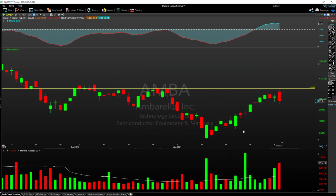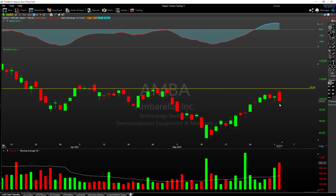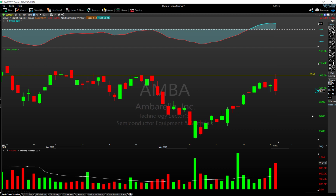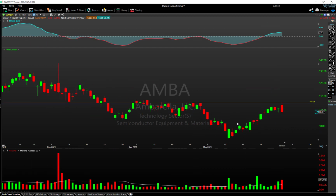Again, a little more of an advanced sort of setup here. I mean, shorting stocks, I think generally is just a little bit tougher. But again, it goes back to how we opened up the conversation today. If we do think the SPY has a potential to sort of roll over here, then something like an AMBA, which is at resistance, already sort of telegraphing the selling pressure here. If this can get follow through tomorrow, you might have a short setup back down into the 90s or so. So that's sort of the way I'm looking at it.